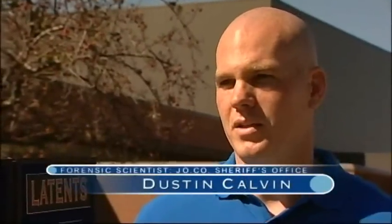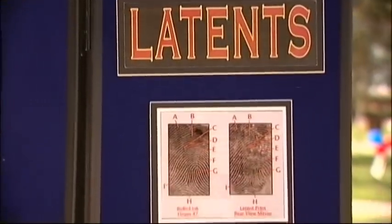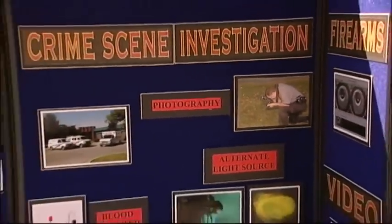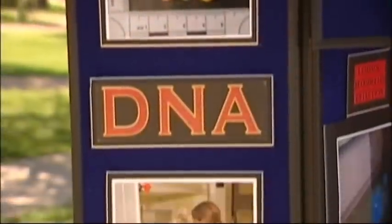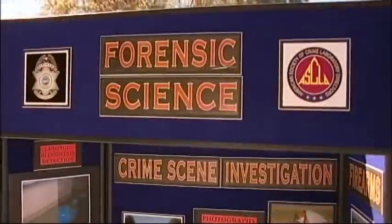My name is Dustin Calvin. I'm a forensic scientist with the Johnson County Sheriff's Office in the crime laboratory. I really like helping people, and I work in the latent print section, and I help solve crimes. Every crime scene is different. It could be a burglary, it could be a homicide, it could be a sexual assault. They're all different, and you have to go into it very open-minded, get all the information that you possibly can, and then just start in some sort of systematic order to try and work through this scene and get all the evidence possible out of the scene.